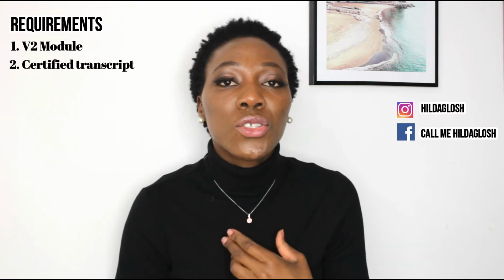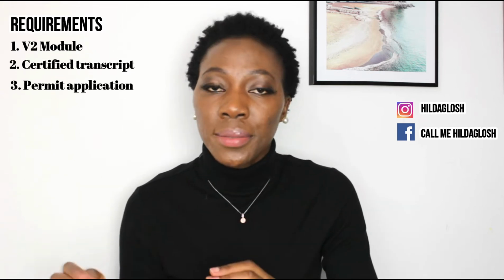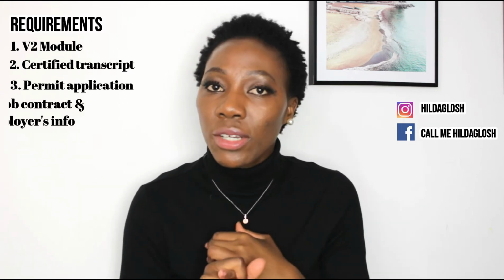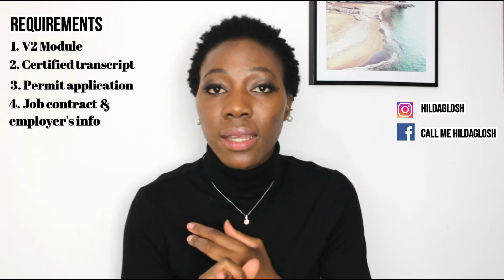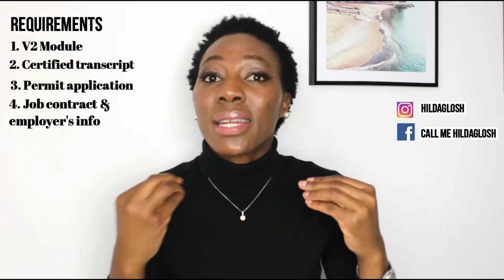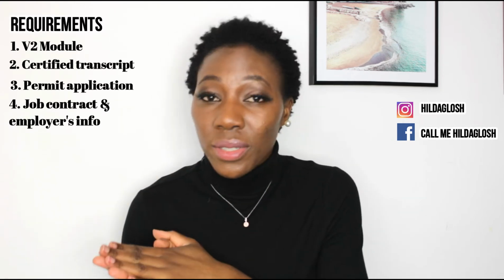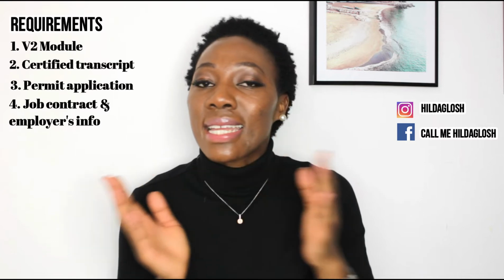So after getting a job, I filled in the modulo V2, and what is required in there are your basic data, your documents, and most importantly the data of your employer. Now I had to give the ID of my employer, I had to give his monthly and annual income for the previous year, and I had to give his partita IVA, which is the tax code if you have a business in Italy.